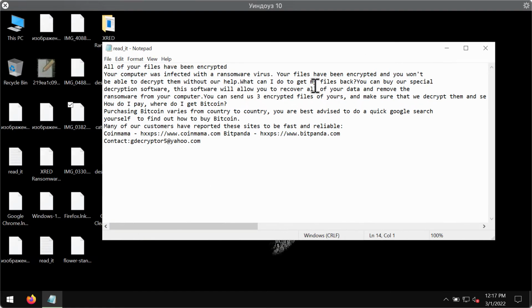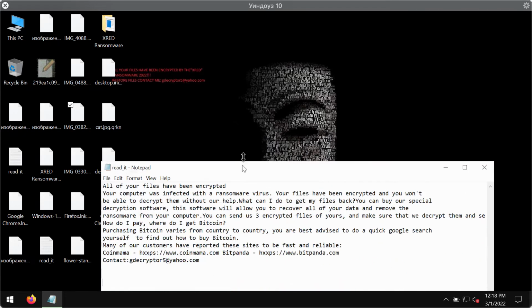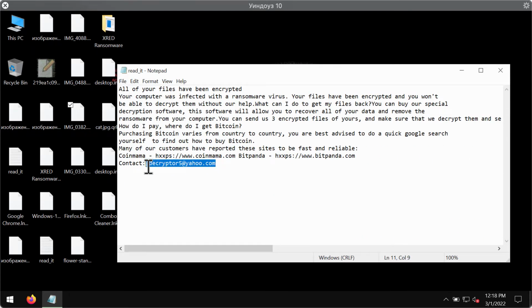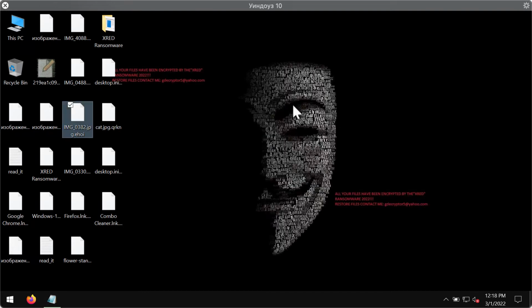As you can now clearly see, the ransomware changes the desktop background of the targeted computer and mentions that all your files have been encrypted by the XRED ransomware 2022. The ransomware tells its victims to contact the developers using this email address. However, it's a mistake to pay the ransom. You may simply lose your money for nothing. Speaking about the file modifications, the ransomware adds a random file extension to the files. So you shouldn't pay the ransom.